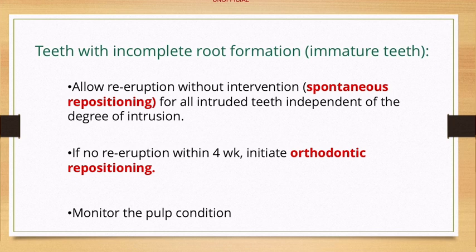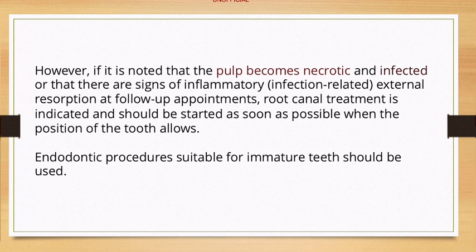If there is no re-eruption, then you have to initiate orthodontic repositioning. And in between, you have to monitor the pulp condition, because it is noted that the pulp may become necrotic and infected, or there may be signs of inflammatory external resorption at follow-up appointments. In this case, you have to initiate root canal treatment as soon as the position of the tooth allows. The endodontic procedure suitable for immature teeth should be used.